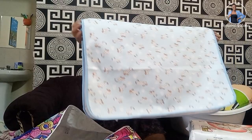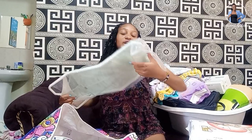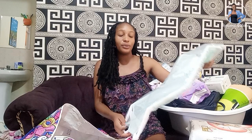Then we have a bath net. A bath net inakaa hivi, unaingisha hapa kwa karai, then una place, unalalisha mtoto wako ukimuosha. It's good because nasikianga babies wanakuanga very slide, wanaweza slide from your hands easily, sana sana ukimuosha. So itakuja in handy and I love, love it.